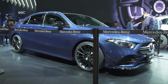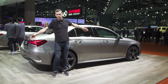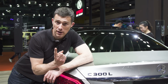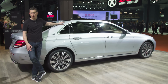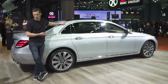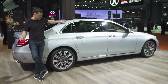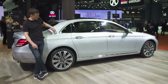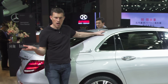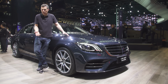If Mercedes builds a car in China, they will make a long wheelbase version of that car. So this is the long wheelbase version of the A-Class Saloon. There's also a long wheelbase version of the C-Class. You also get a long wheelbase version of the E-Class, which I would have confused with a normal S-Class. Now, interestingly, the E-Class and C-Class long wheelbase versions have this special badge on the side for some reason. Not on the other long wheelbase models, though. I do not know why. There is, of course, the long wheelbase version of the S-Class, but we have that in Europe.